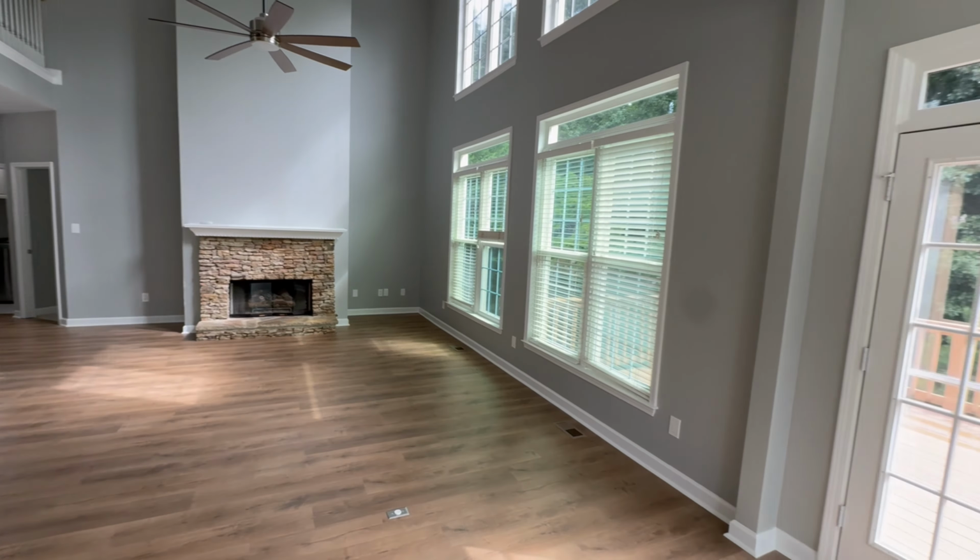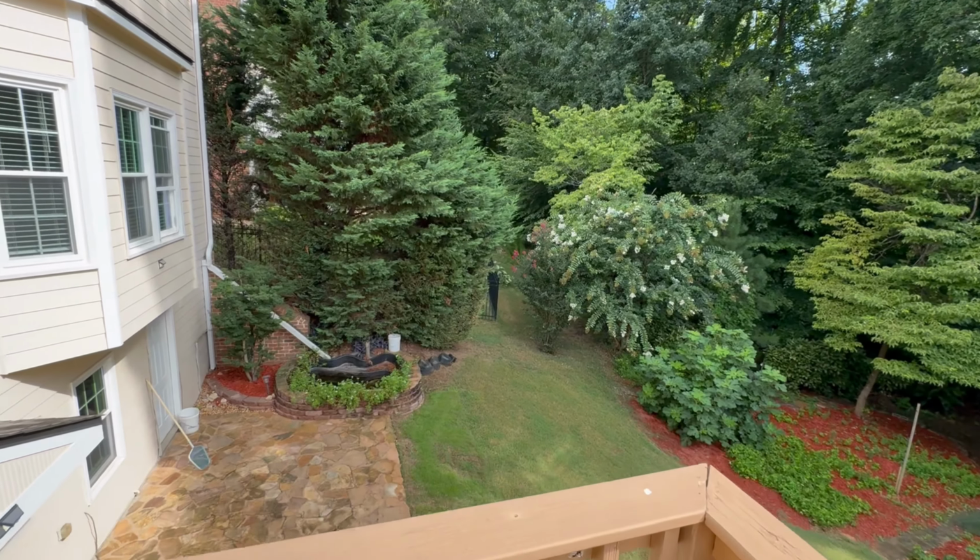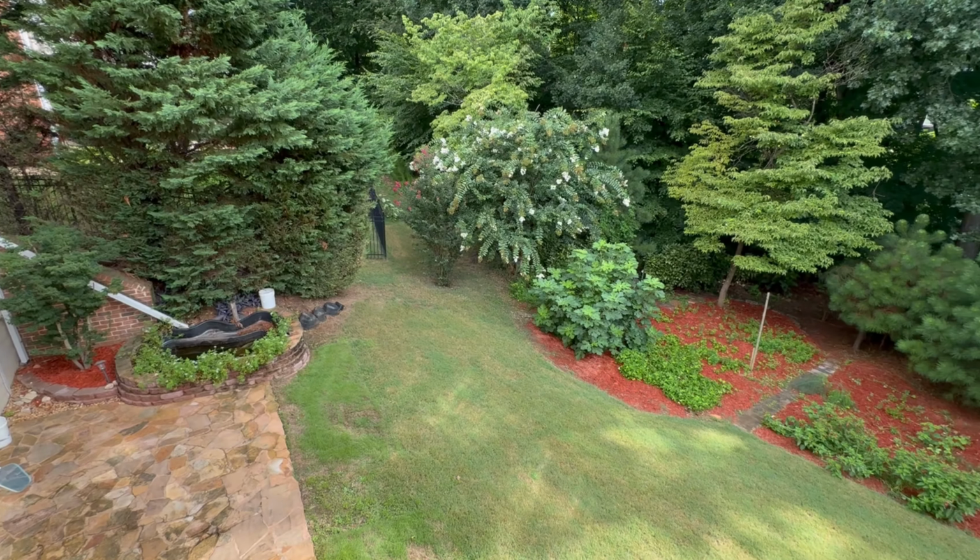Going outside, you have a nice big deck. The backyard is very private. Lots of room for gardening as well.